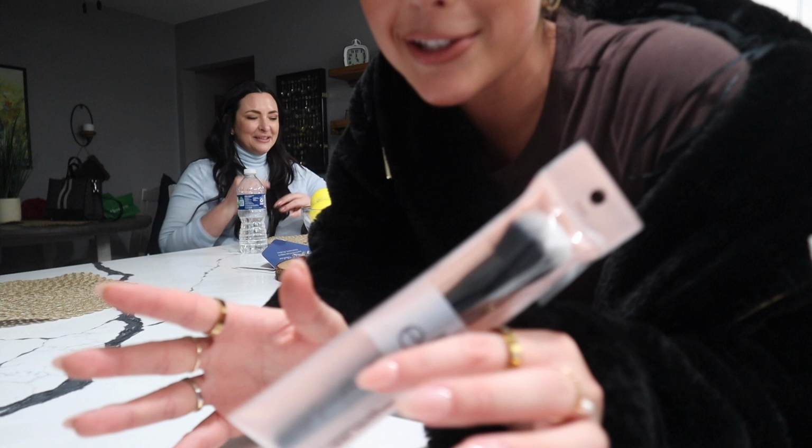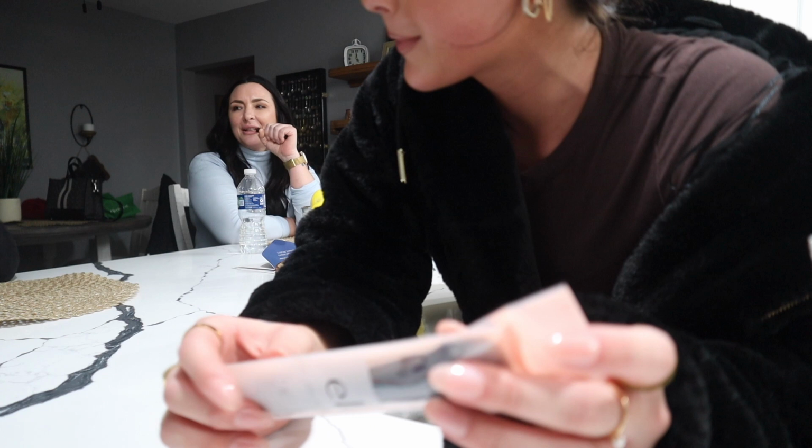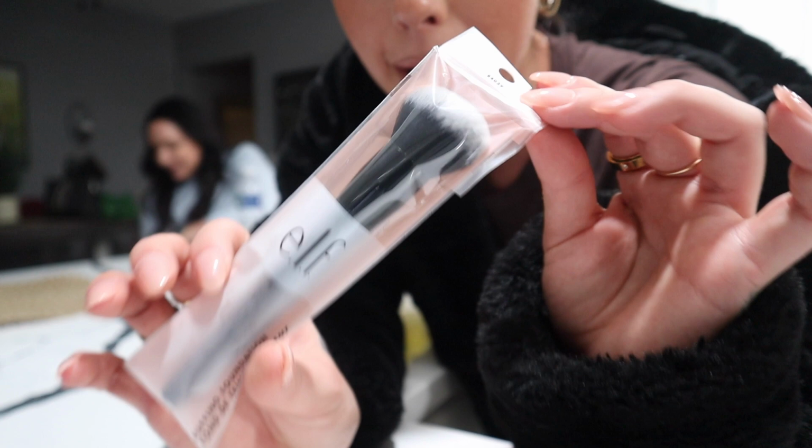Michaela on TikTok, she's known for makeup. She's beautiful and she has a Boston accent. But anyways, she uses this brush for cream contour and stuff.